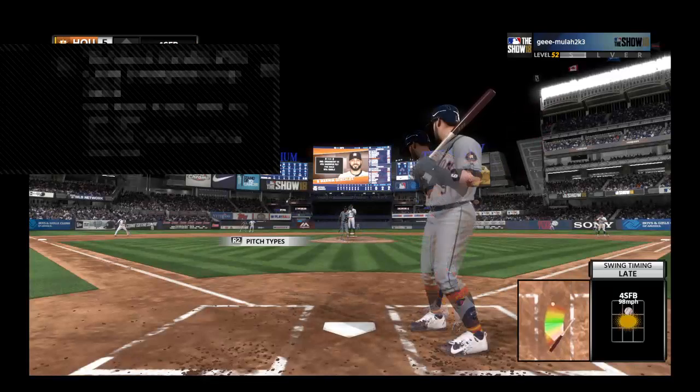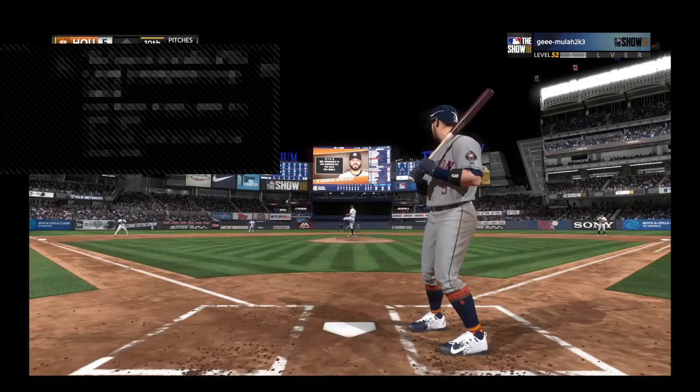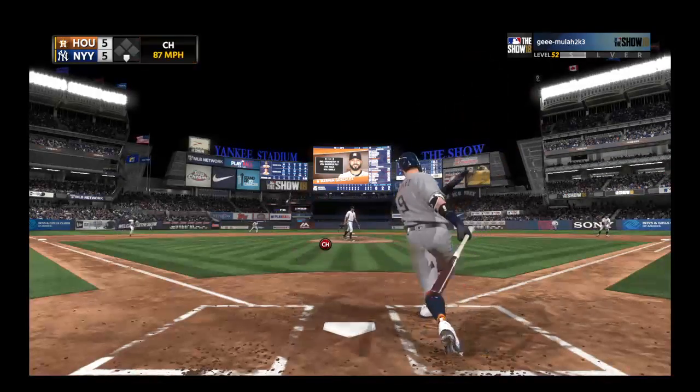A wave and a miss, a tick behind a good fastball. I try and tell people all the time, you're facing 90 to 92. A swing and a miss.